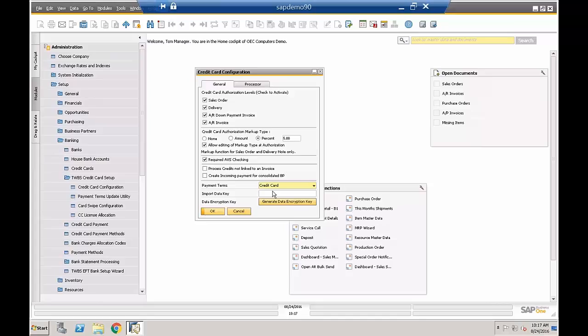So import data key, we do have the ability to import transactions from e-commerce stores. So if they're using Magento, BigCommerce, or any other e-commerce system where they're taking orders on the web, if they bring those orders into SAP, we have an import data key where we can decrypt the card that comes from the web, and then we would re-encrypt it with our data encryption key.